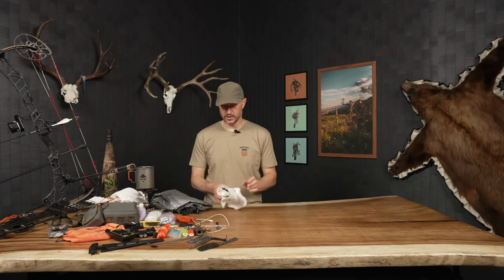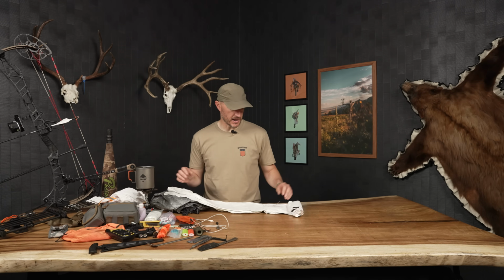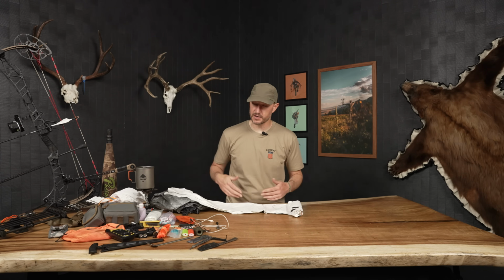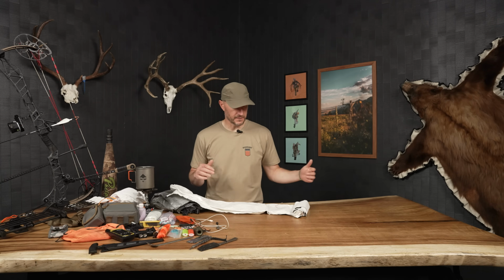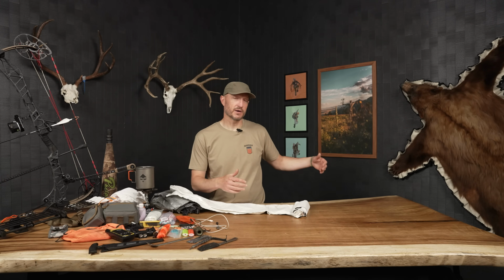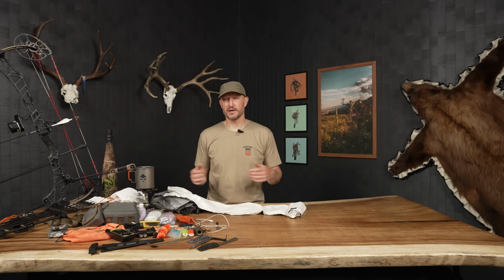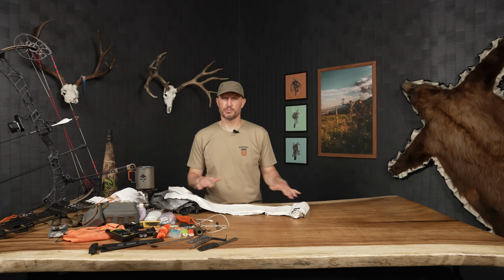This is the GOHUNT Tyvek sheet. So you can buy these, and when you buy them, they're actually a lot wider. What I typically do is fold them over, cut them in half, so I've got two smaller sections. This one's just wide enough for me to lay my sleeping pad on or my bivvy. A lot of nights I won't use it. If the ground is really rocky or there's a lot of sticks or thorns, I might throw this down as a piece of added protection.